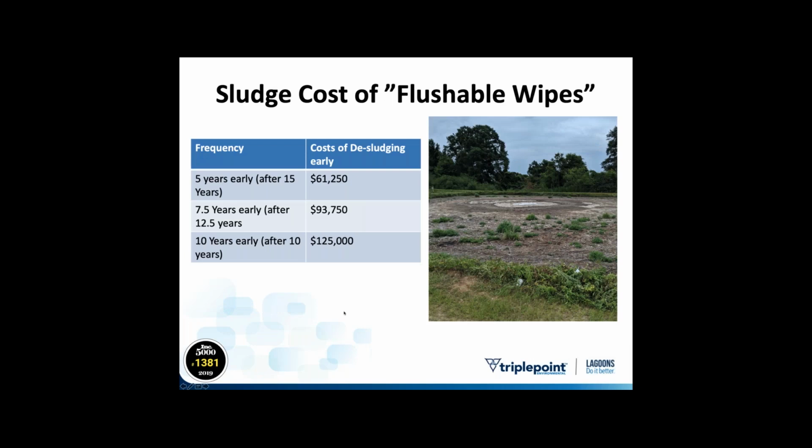So if you looked at the cost of these flushable wipes and you said, okay, well, let's say I had to remove sludge 5 years early, right? And you consider that, it's $12,250 a year, right? That's costing you, if you have to do it in 15 years instead of 20 years, it's costing you $61,000 a year. So for that period of time.